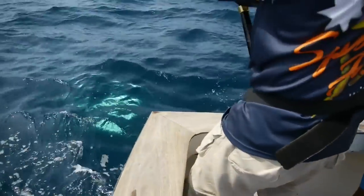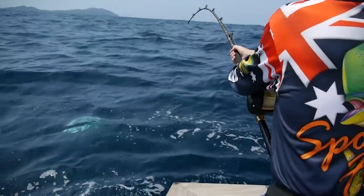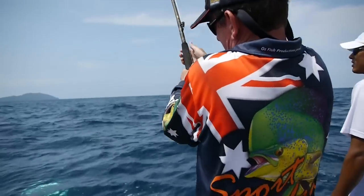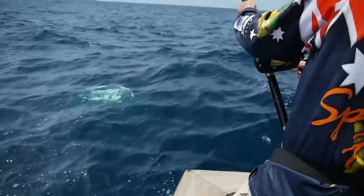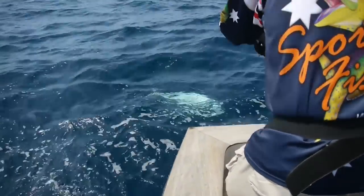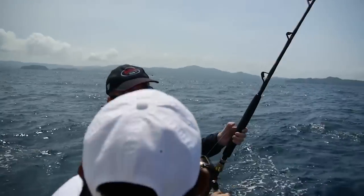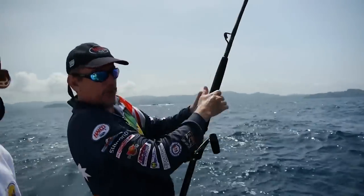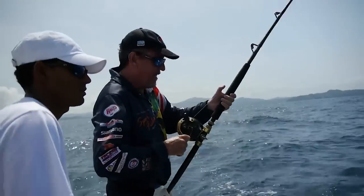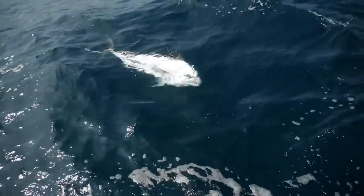Oh, look at the size of this fish. It's a bigger rooster, buddy. Twice the other one. Look. Whoa. How good is that? That's why you come to Costa Rica. Big rooster fish. Don't get them back home. Have a look at that, Willie. Look at the size of that fish.